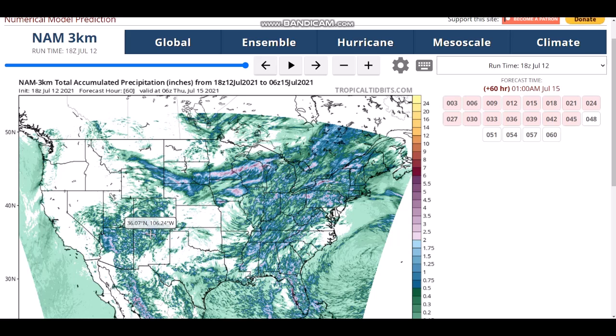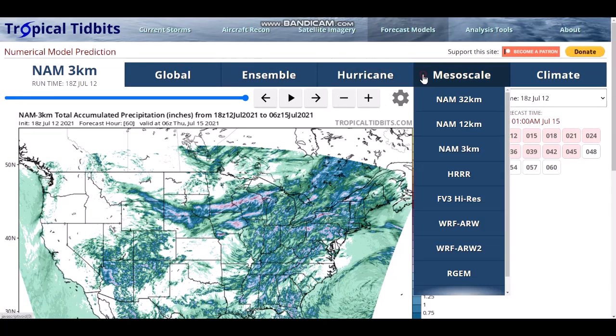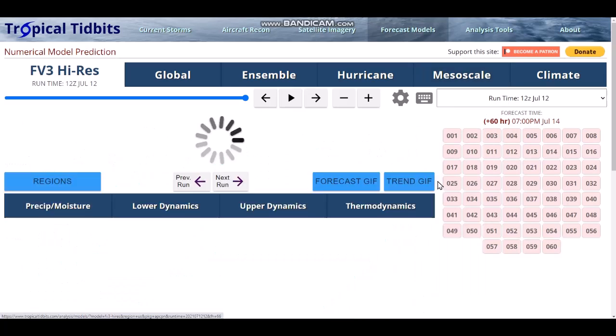Same thing goes with the Southwest, even more isolated. Some areas nothing, other areas an inch and a half of that nice beautiful rain. It is truly beautiful. You especially appreciate it once you haven't had it for a while.